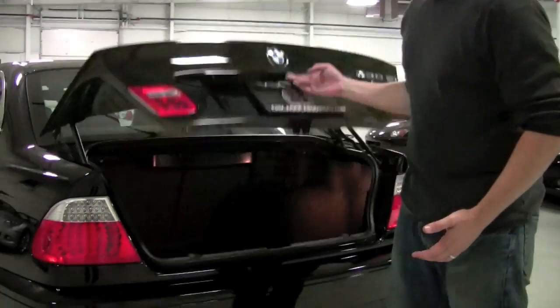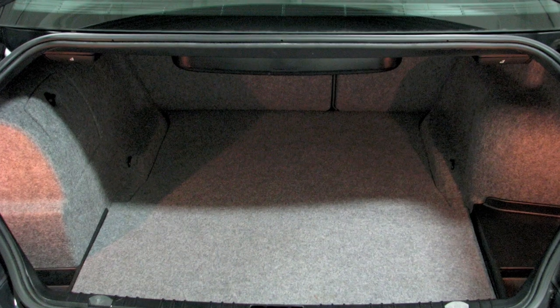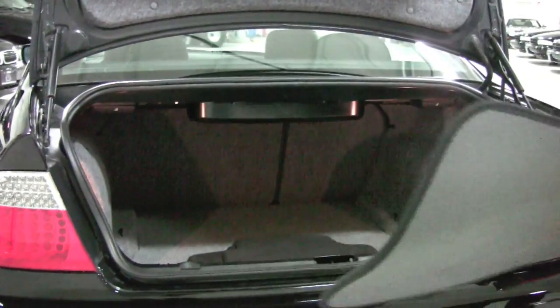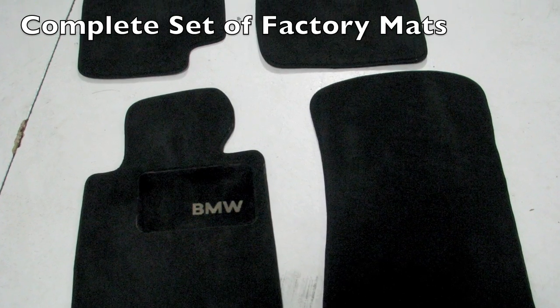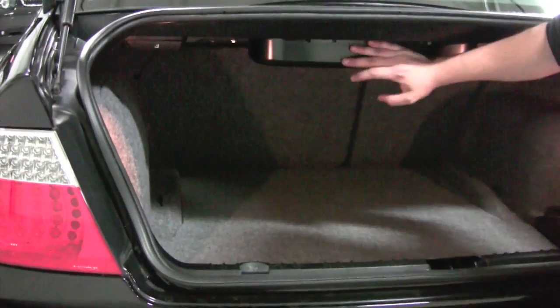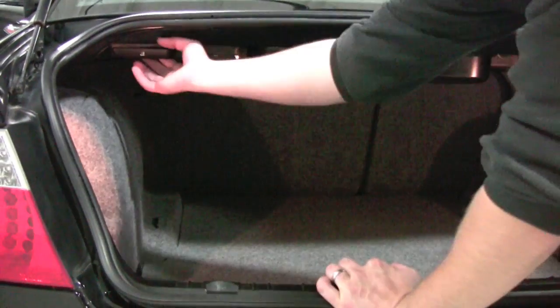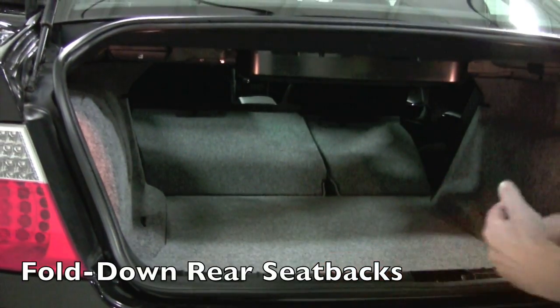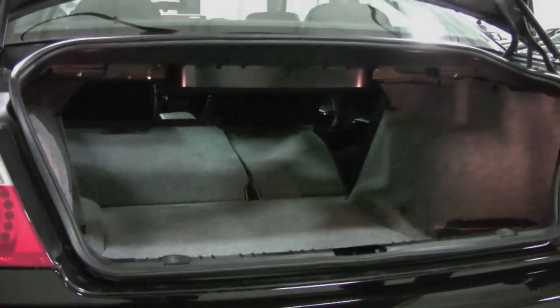Inside the trunk, plenty roomy. You're going to see we have the factory floor mats here, in great condition, I might add. You've got the fronts there, and then the rears, both for the rear. This right here is actually the subwoofer for the Harman Kardon sound system, which is an awesome option and a great stereo at that. But you do have fold-down rear seats, so in the event you need a little bit of extra room, you have that option.